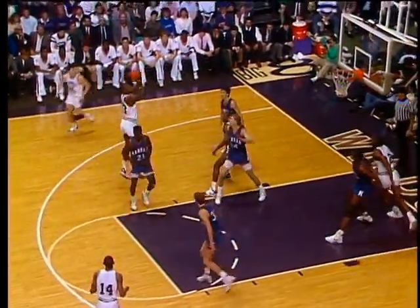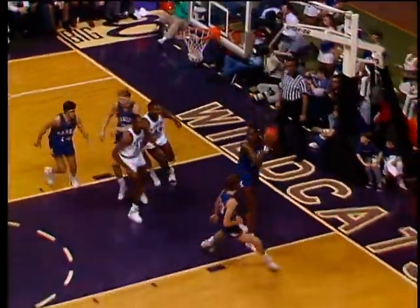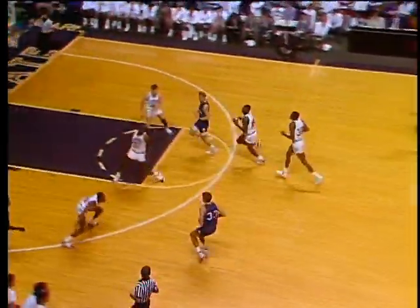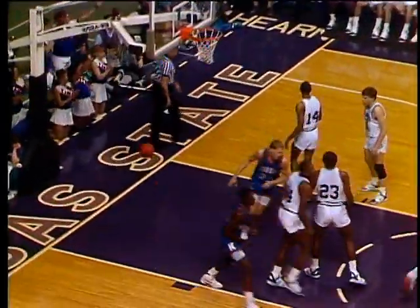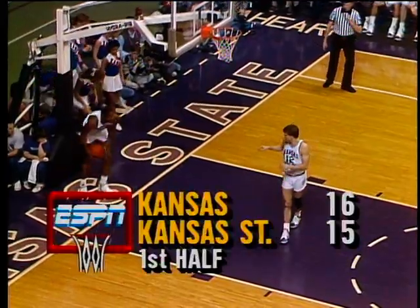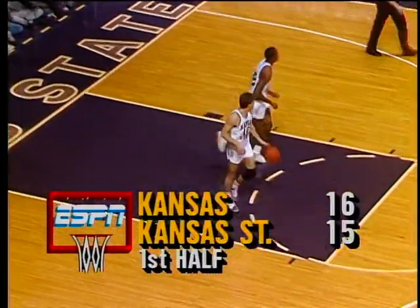Richmond. Boy, he gets Newton in the air. The shot. And Manning the rebound. Manning from outside, 3-pointer for Danny Manning. That'll show you some of his versatility. Not only the inside game, but he can go outside and shoot it, too. And Kansas has got the lead, 16-15.